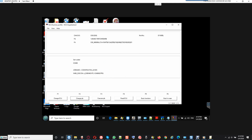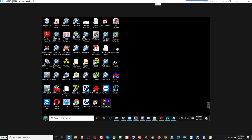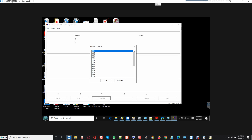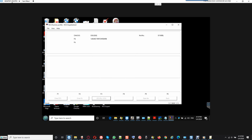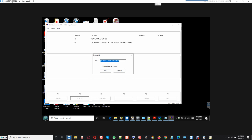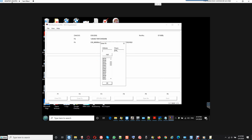Because if we close the program and we reopen it, we can load a profile and the MCS dummy, and then we click this one, then we click this, and then we click E60 here, and then you come up with an option, LMA. Let us see if we read out the same FA from that. All right, we're going to go now and look at FA. All right, calculate that. We're going to scroll down and look if we find 524 in the FA of the light module. All right, here it is, we have to remove it.